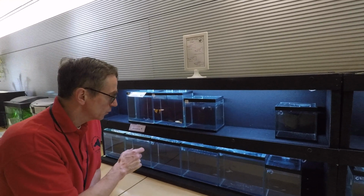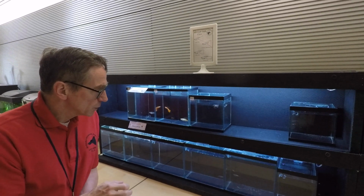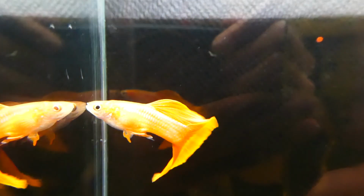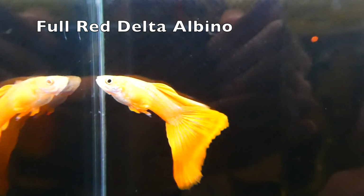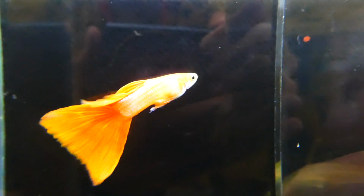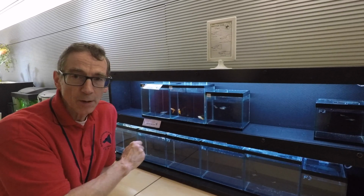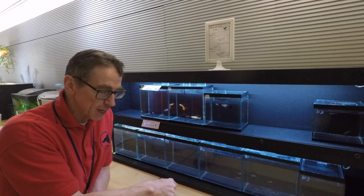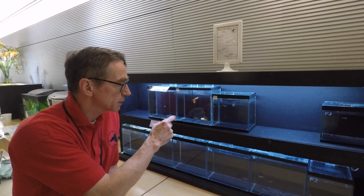Okay, moving on to the Delta tails. So this is a full red delta. So this is an albino fish. If you're looking at the male, there's an excellent shape, a delta or triangle tail shape to his caudal fin, and he's got quite a straight back edge to it, so this is why it scores high. And the fin edges are parallel, which is another thing that we're looking for to score high points.